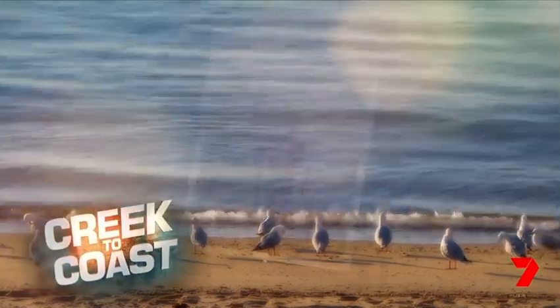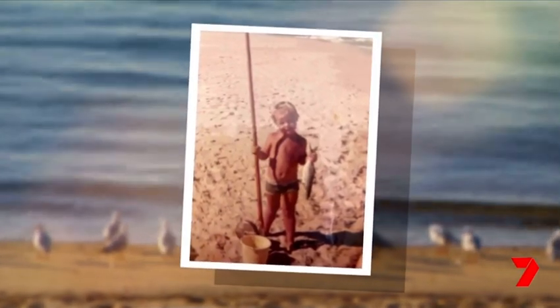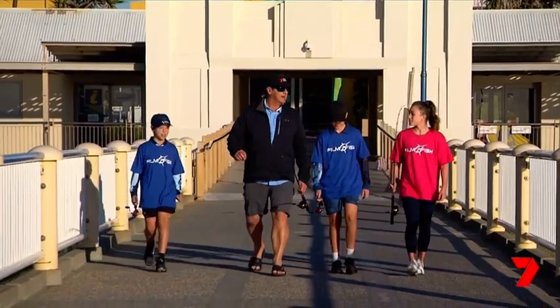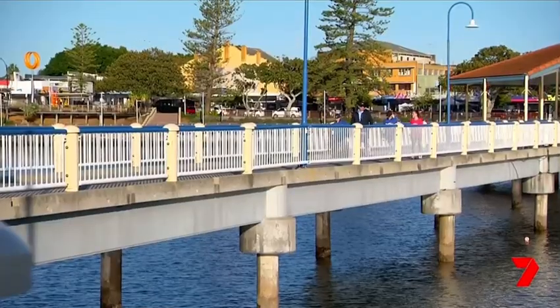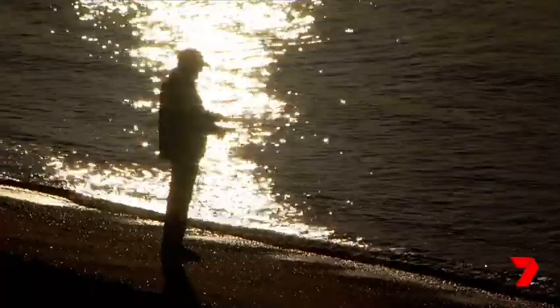Doesn't remember their first fish? This is yours truly on Marcoola Beach as a little tacker with a tailor my dad Sid hooked for me. Today I've brought Alfie, Harvey and Sophie to Redcliffe Jetty to teach them a few skills that will hopefully set them up to be anglers for life.